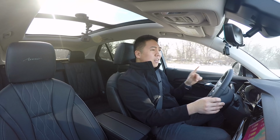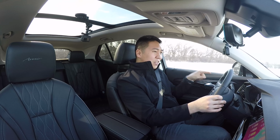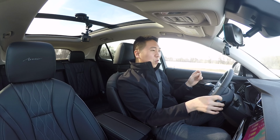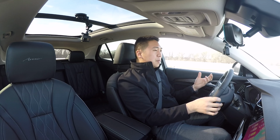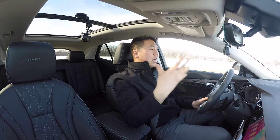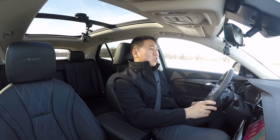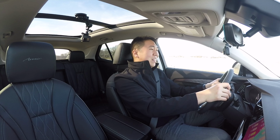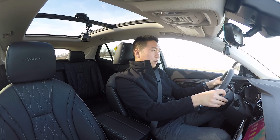I think technically I may have worked on this 9-speed front-wheel drive based transmission when I was an intern at Ford. Ford and GM collaborated on the 9-speed auto and the 10-speed. I believe the 10-speed was for rear-wheel drive applications. The 9-speed was a smaller front-wheel drive one. So if it was bad, I guess I could partially maybe sort of blame myself, but that is the 9-speed auto in this vehicle.